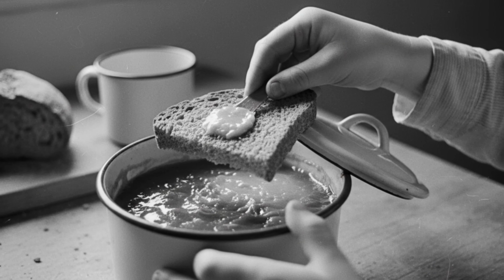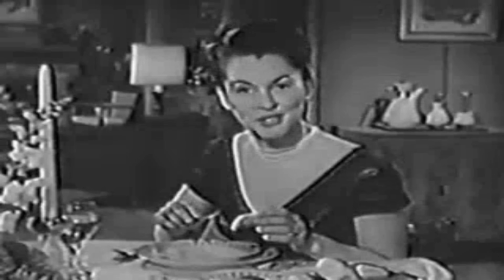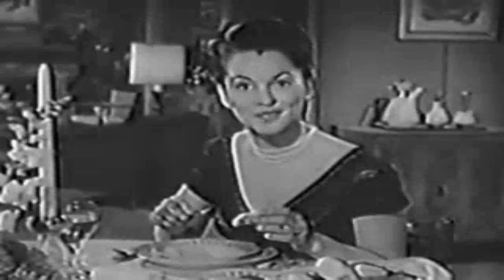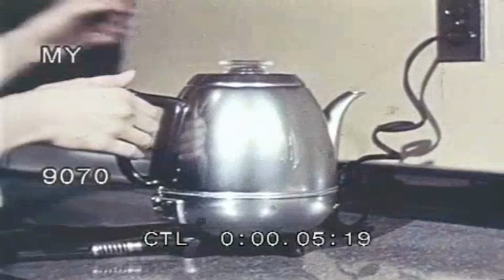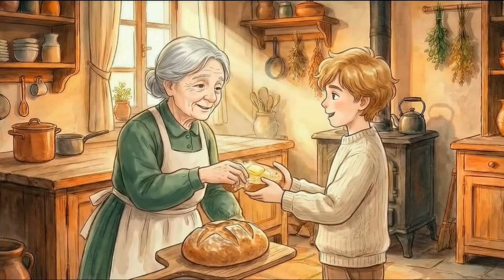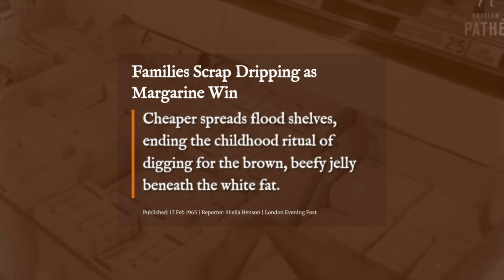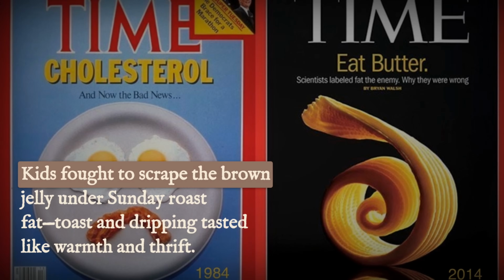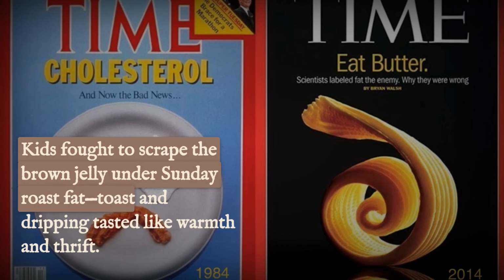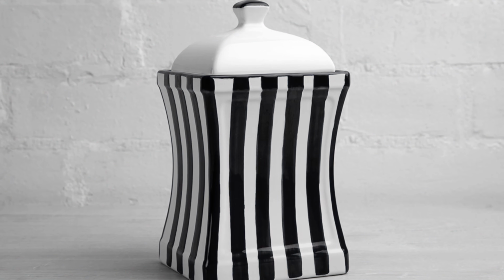Children scraped the toast across the pot, hoping to catch a smear of the dark, intensely savory sediment beneath the white fat. A pinch of salt, maybe pepper if your family was fancy, and that was breakfast sorted. Some families still keep the tradition alive, though most threw out their dripping jars when margarine became cheap. It turns out the doctors might have been wrong about saturated fat. The dripping jars never came back.